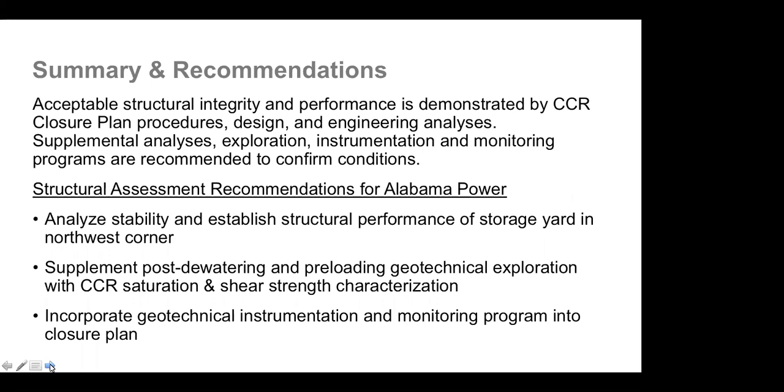And additionally, incorporate geotechnical instrumentation and monitoring program into the closure plan so that the material conditions, pore pressures, other features of the site are monitored as part of the ongoing work to confirm that the design criteria and the design assumptions are being met.